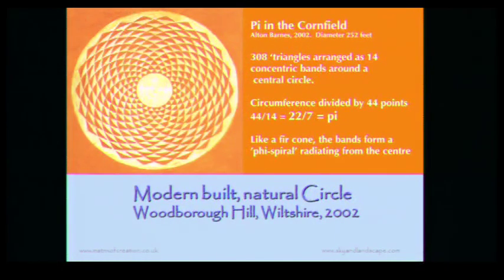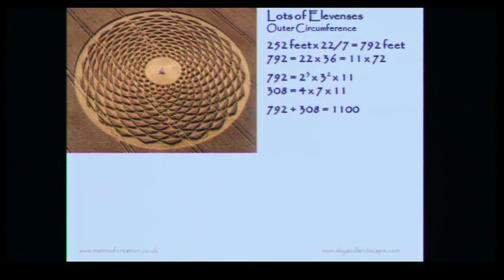Now, its diameter is said in the book to be about 250 feet. If it's 252 feet, are we allowed to use that? What does about 250 feet mean to you? What's the plus or minus we could have on that? I'm going to suggest 2 feet for this, and then suddenly a lot of things come right. Because if we multiply 252 by 22/7 to get the perimeter, we get 792 feet, right?